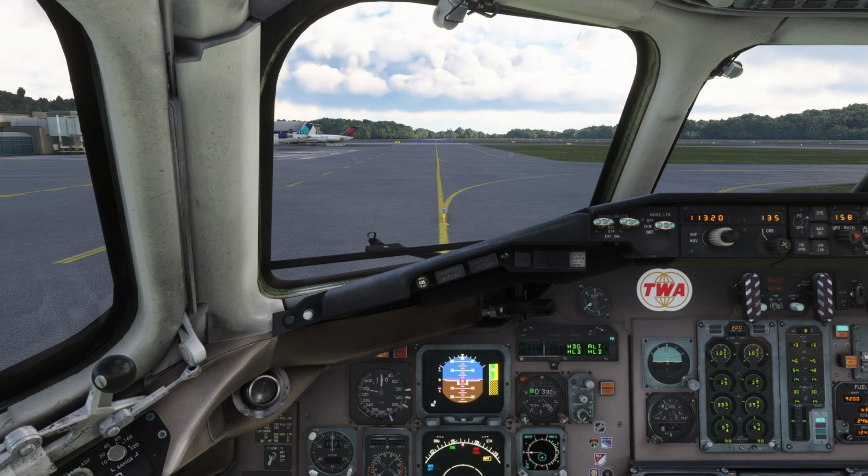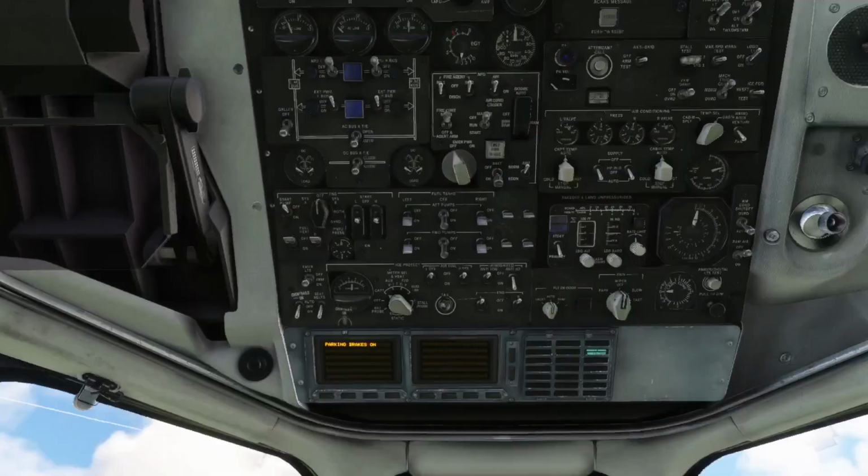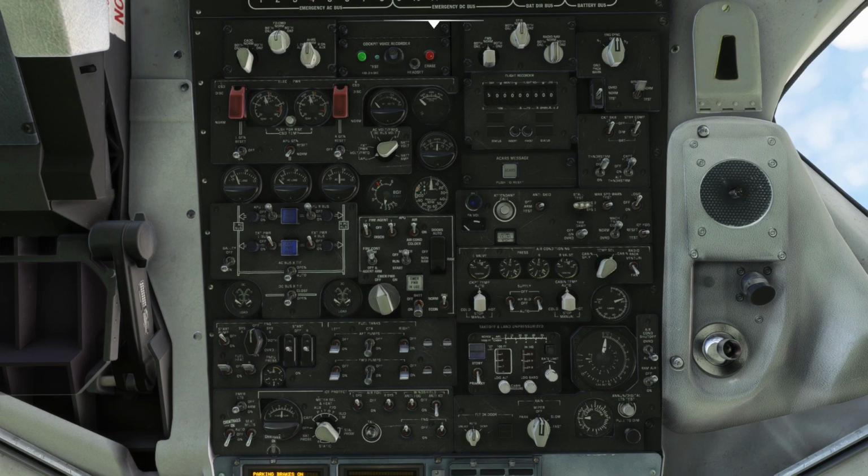Westchester traffic, Riptide 5803, Westchester taxiing runway 34 via Alpha, Westchester traffic. Said Westchester one too many times there, but oh well. Anyway, I'll start the checklist. Electrical system is checked. Galley power is on.